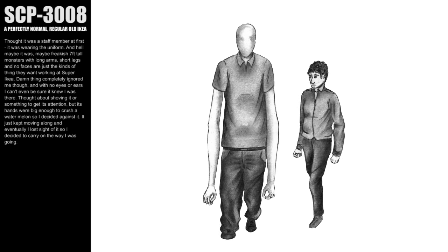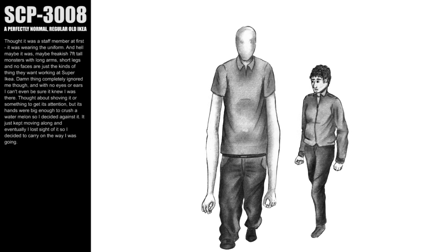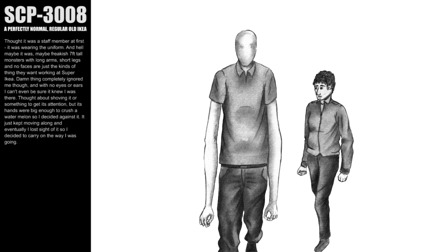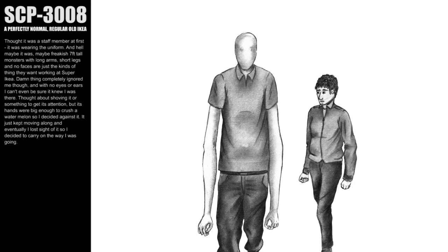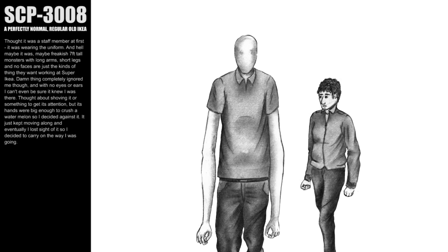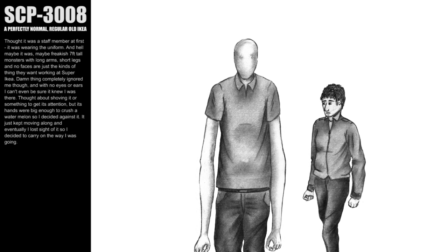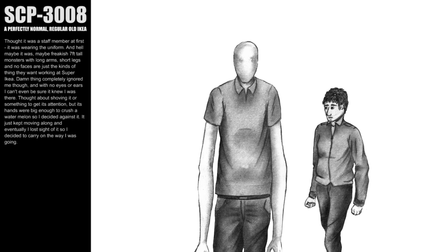Thought it was a staff member at first. It was wearing the uniform. And hell, maybe it was. Maybe freakish 7-foot-tall monsters with long arms, short legs, and no faces are just the kinds of things they want working at a super Ikea. Damn thing completely ignored me though. With no eyes or ears, I can't even be sure if it knew I was there. Thought about shoving it or something to get its attention, but its hands were big enough to crush a watermelon, so I decided against it. It just kept moving along, and eventually I lost sight of it, so I decided to carry on the way I was going.